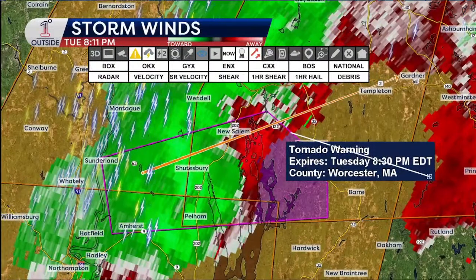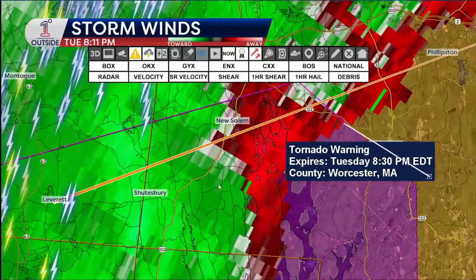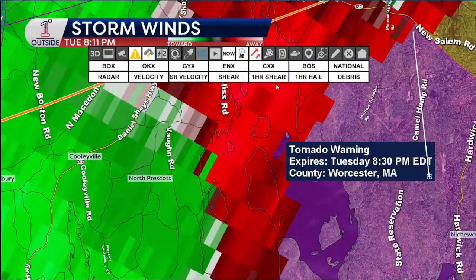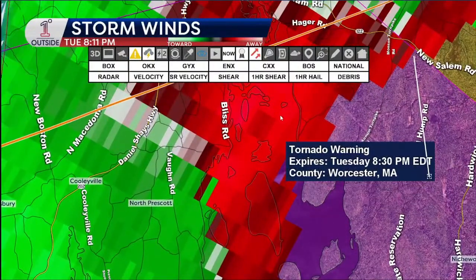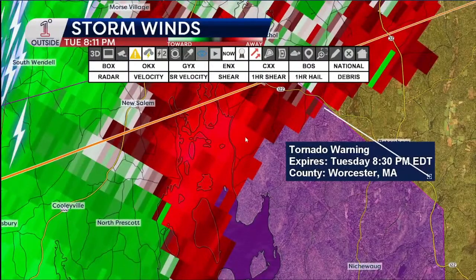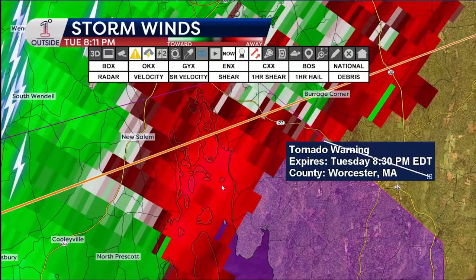I can take it over to the rotation again. You still got at least some of what we call gate-to-gate shear, though. You've still got some area where the red and the green are abutting up against one another. That was over Bliss Road about 40 seconds ago because we get these scans about every 60 seconds or so. So it's just crossing the north end of the Quabbin. The original area of rotation actually started to move north. It was up toward New Salem, and that started to separate just a bit.